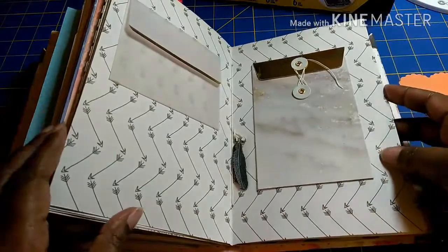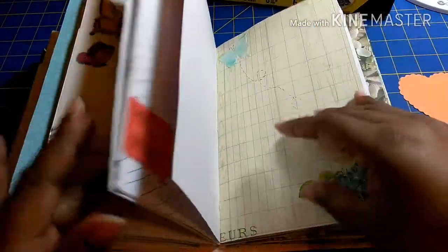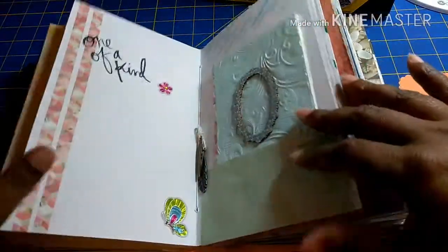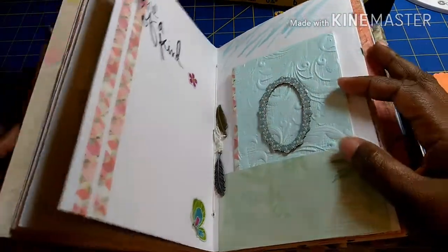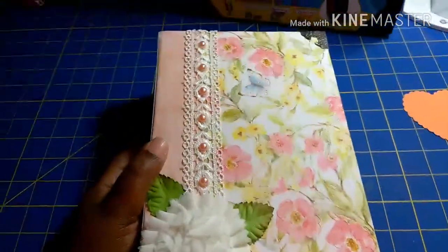So let's see, this last signature had feathers for the dangle pieces. Let's see about the third one. The third one had keys. Did the second one have anything? The second one had feathers. And then what about the first one? Okay, the first one was blank. So yes, guys, check out this junk journal.